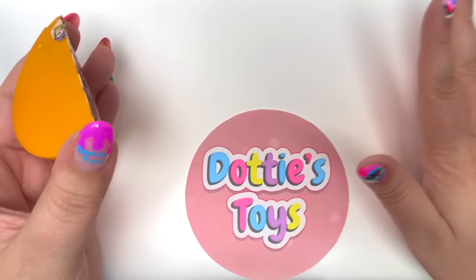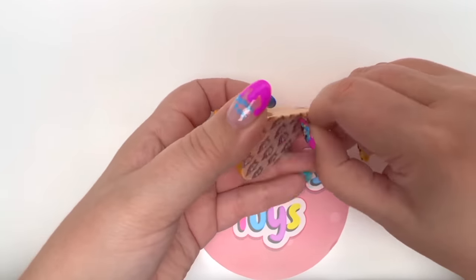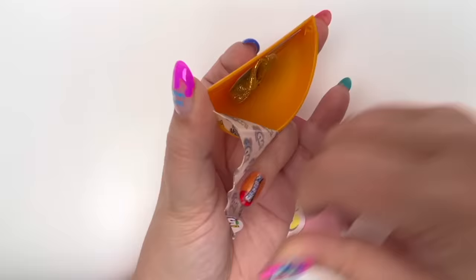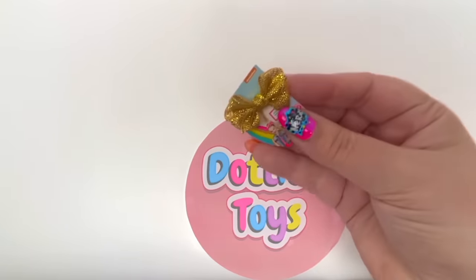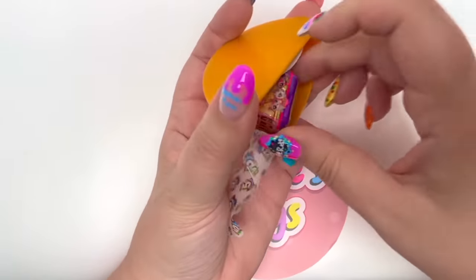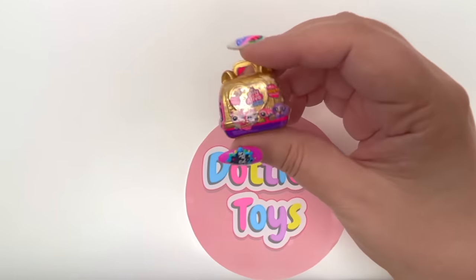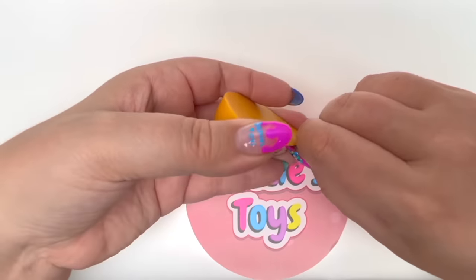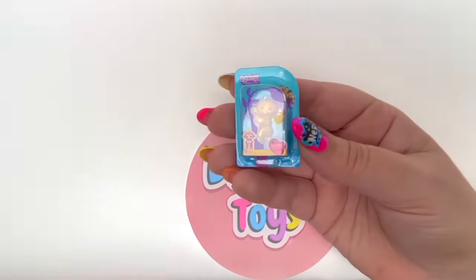All right, I'm getting a little nervous, but we still have a ton of balls left. So I'm being very optimistic that we're gonna find it. So we have the JoJo bow. Come on, Ninja Turtle. Another Pets Alive. This is a very popular piece today. We have some of the gold Fingerlings.